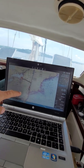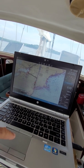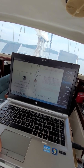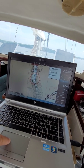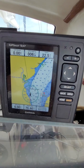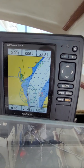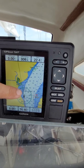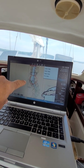So this one here, I usually keep it zoomed out, not quite as zoomed out as I am here currently. I was just showing the charts, and so I usually have it zoomed in a little ways, just so that I can see what's coming up in the next kilometer or two, just so I know what to expect for bridges and what have you. And then this guy over here, my backup navigation, I use this just to keep a close eye at the same time of local depths, where the markers are, where I am very specifically, is there any obstacles, things like that.